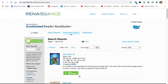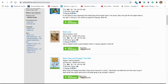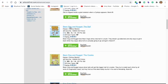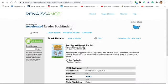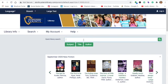Then you get your search results. And I think this looks like a graphic novel that my sons might be interested in. So I click on it, and then I copy the title, and I paste the title into our library's website, and I place request.